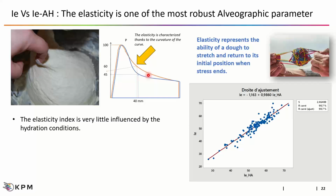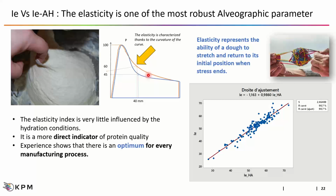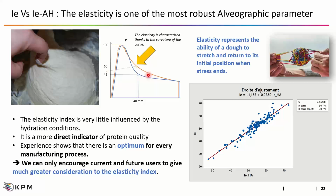And very interestingly, we have a great correlation between the elasticity index at adapted hydration and at constant hydration. It is very little influenced by the hydration condition, and as such, it is a more direct indicator of the protein quality. By experience, working with partners and customers, we have been able to prove that there is an optimum IE value for every manufacturing process.